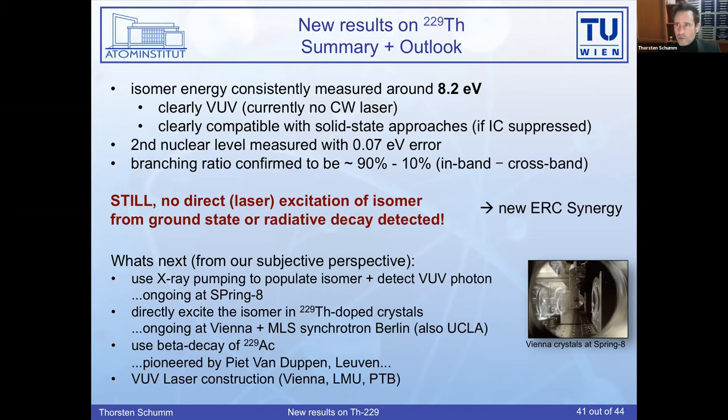But the one big missing element so far is that what I claimed in the very beginning, that this is a nuclear system that can be manipulated by light or laser, this is still to be proven. Okay, so we know the energy is maybe laser reachable, but nobody has optically excited the thorium nucleus, nor detected the radiative decay which would emit the VUV photon.